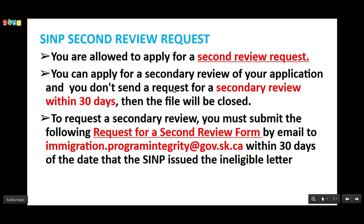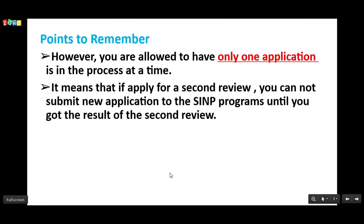So if you want to apply, you should apply within 30 days from the date of your SINP rejection letter, otherwise your file will be closed. And if you want to go for a second review, then you must submit the request for second review form by email to this email ID. I will talk about how to fill this form along with documents, so please watch the video till the end to see what you should write in this form and which documents you can attach. But before that, I would like to tell you a few important points that you should remember before you apply for your second review.